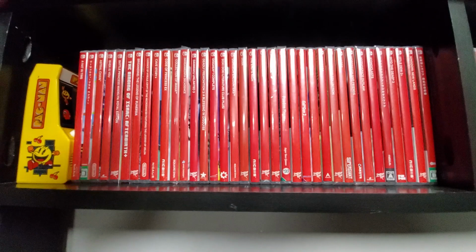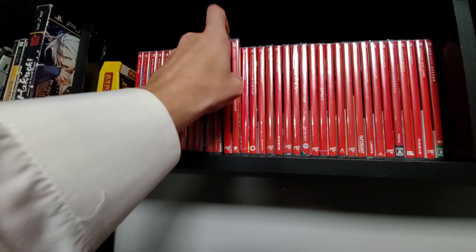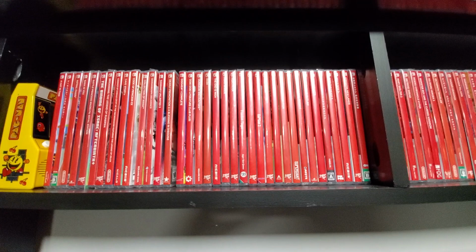Danganronpa. I don't have enough to say about this series. If you like Phoenix Wright kind of trial murder investigation games, these are fantastic. Danmaku Unlimited 3. Fun shmup, all about grazing bullets. Deadly Premonition 2 to go along with the first one. I haven't played it yet, but I'm excited to try it.